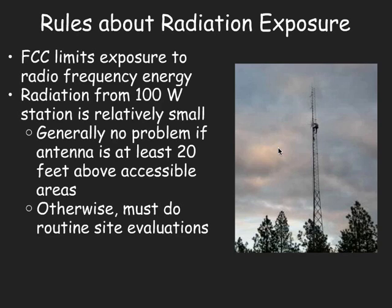So you're going to have to do something to make sure that you're not exposing people to this radiation. Generally, you want to be 20 feet above any accessible area. So if you're going to be putting your antenna on top of a building, you're probably going to have to be clearing those 20 feet. Otherwise, you're going to have to present a waiver explaining, and for these purposes, you're going to have to be talking with an engineer.